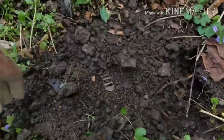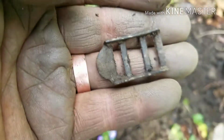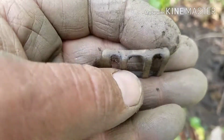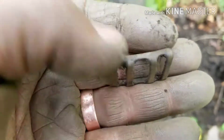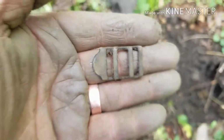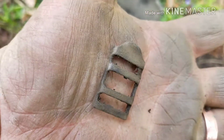Alright. Got something else out of the hole here that I think it goes to a strap maybe. But I'm not sure. Maybe you can help me. It's brass. I know that much. But I'm not sure what it's for or what it was off of. Anyway, that's what we had. Find anything else, we'll let you know.